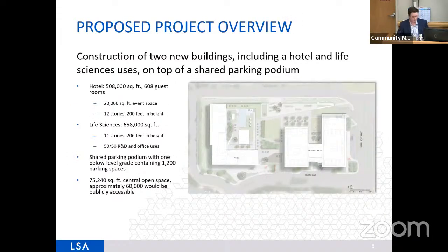The proposed project itself would result in construction of 2 new buildings on top of a shared parking podium. The hotel building, which would be located on the northern half of the site, would be approximately 200 feet in height and would contain 608 guest rooms.